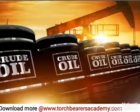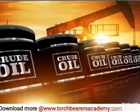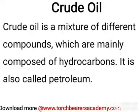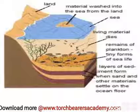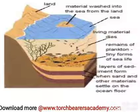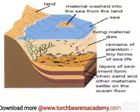Moving on. Crude oil is a thick black colored liquid that flows very slowly. It is a mixture of different compounds which are mainly composed of hydrocarbons. That is, they mainly contain hydrogen and carbon. It is also called petroleum. Now, crude oil is formed deep in the soil after years of decay of dead marine plants and animals buried at the bottom of the sea.